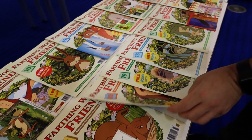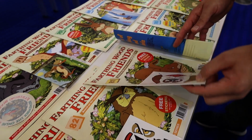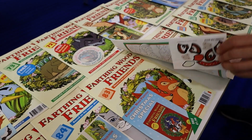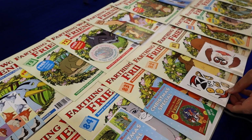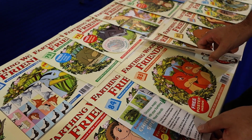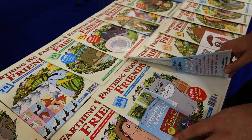Issue 81, free sticker board. Here it's been completed. And these are the parts for the sticker board, for Adder and for Hot Rollo. And 83, a poster inside. 84, I had the free sticker album.